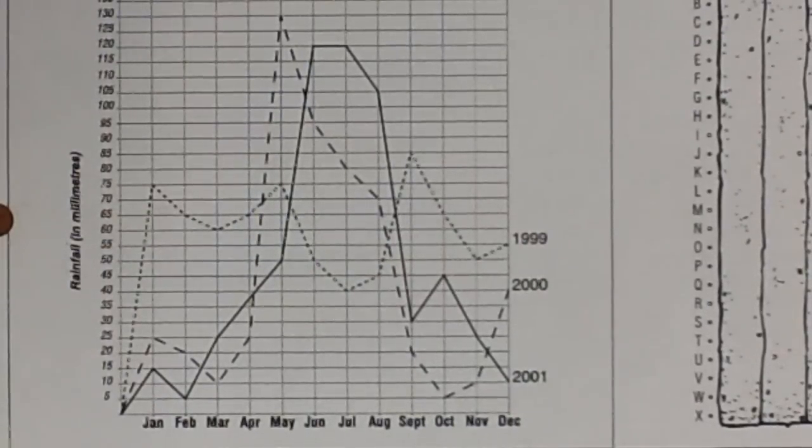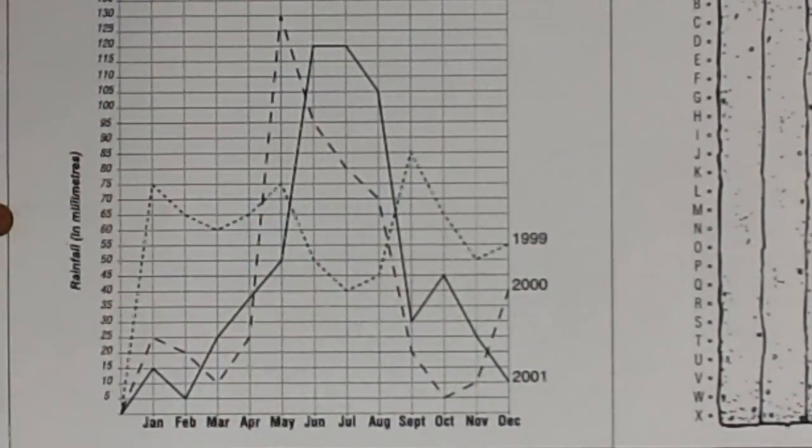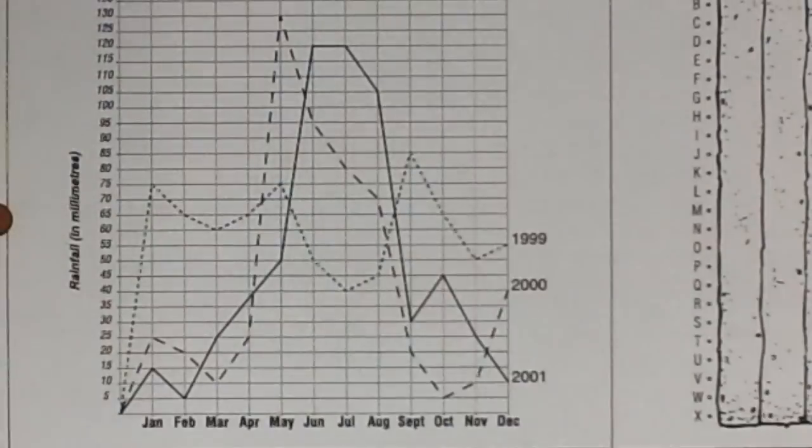Question number 2, what was the February rainfall reading for 1999? This dotted line is 1999. Number 3, what was the reading for June of 2000? Don't forget, it's in millimeters, so don't just write 10, write what the 10 represents.